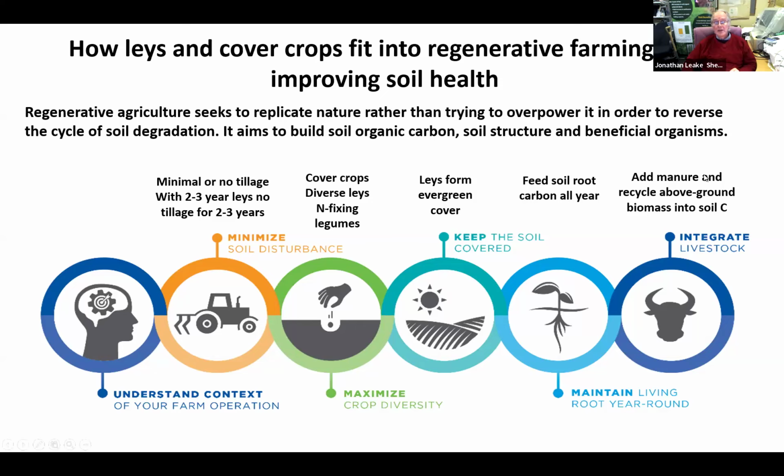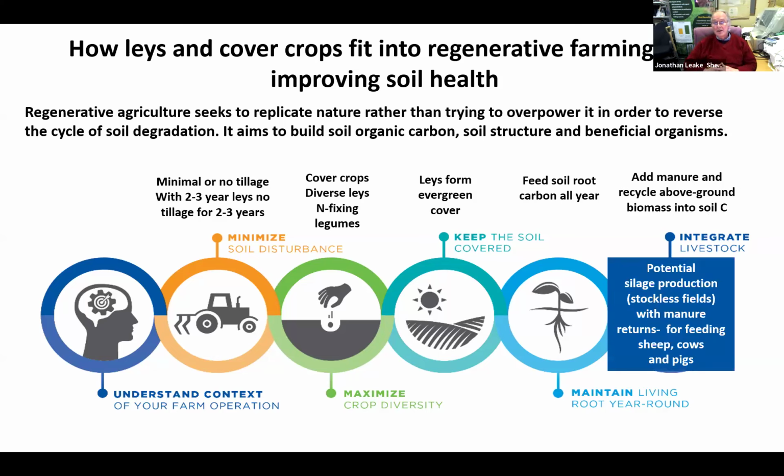And then the grazing of the livestock on this can add manure and recycle above ground biomass into carbon. But I would also say having livestock on the land isn't essential in all cases. Certainly I know farmers that have got parts of their land used for grazing and parts of the land used for silage production using red clover, for example, and then putting manure back onto that land. So there may be some situations in which it's not easy to actually integrate livestock onto parts of the land, but you can still use these systems in a livestock integration where the manure goes back onto the land.